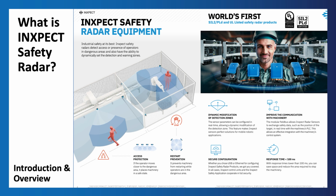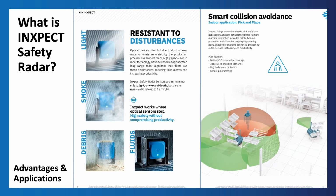And if we go on to the next slide, we can see a little bit of the different benefits of these sensors. These are great advantages over optical-based safety systems, in that they're not affected by light. It's a full radar-based system, which also gives a lot of durability to particulates and fluids. So these are great for welding applications, when you have, let's say, robotic welding, you're going to have a lot of weld splatter. And it would be very difficult for an optical-based system to operate in that area.